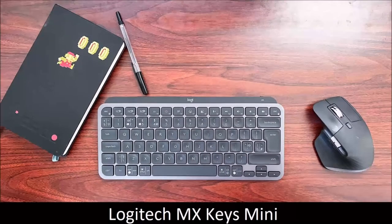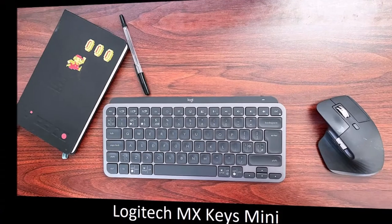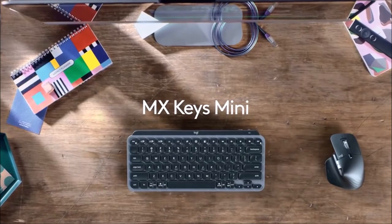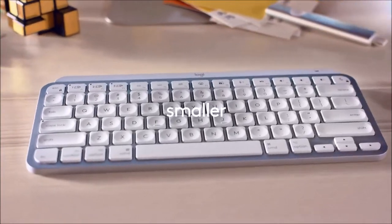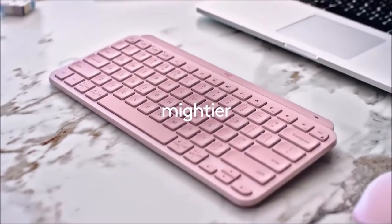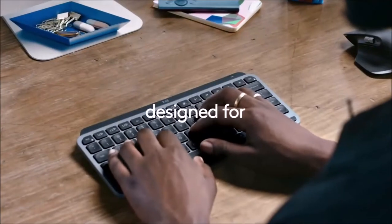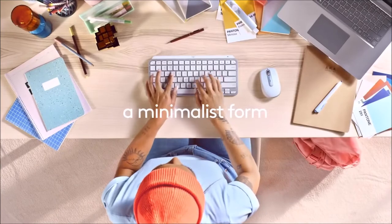Logitech MX Keys Mini, Best Compact Office Keyboard. The MX Keys Mini is the compact version of the MX Keys. Logitech charges the same price for both, which might seem unreasonable at first, but the Mini offers all the benefits of our favorite office keyboard, with the exception of the numeric keypad, takes up less desk space, and is ergonomically better.